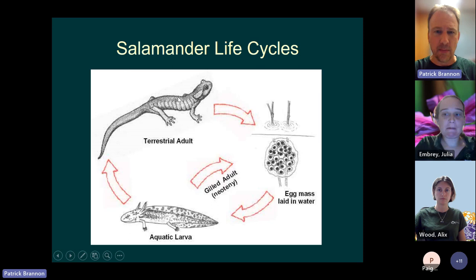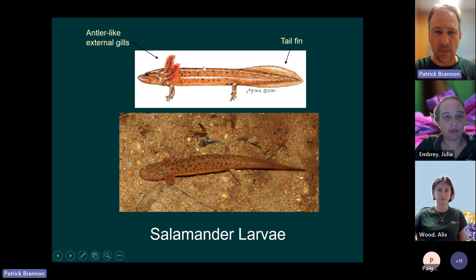So the salamander lays eggs, these gelatinous egg masses in the water. They hatch into these things, which are called larvae, which are the equivalent of frog tadpoles. And then they transform into the adult stage. So they go through metamorphosis. So this is a salamander. We call them larvae for salamanders, not tadpoles. This is a salamander larva for an aquatic species.